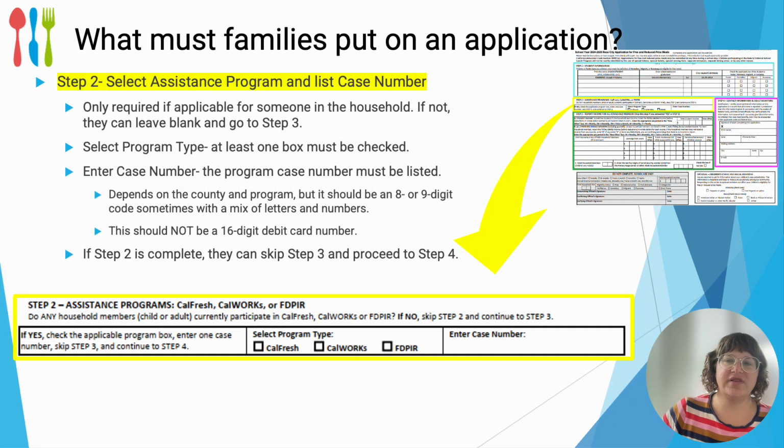Step 2, right below where they list the students, is the option for assistance programs. So if someone in the household, anyone who lives in the household, receives benefits from one of the assistance programs listed there, CalFresh, CalWorks, or FDPIR, they can check the box for which of those programs it is, and they need to enter a case number into the form. The case number format depends on the county and which program it is, but it's usually like an 8 or 9 digit code, sometimes a mix of letters and numbers.